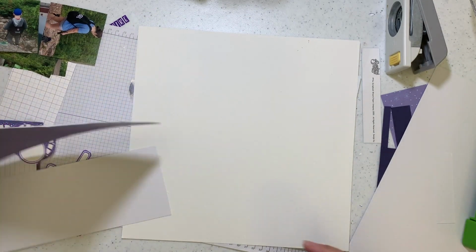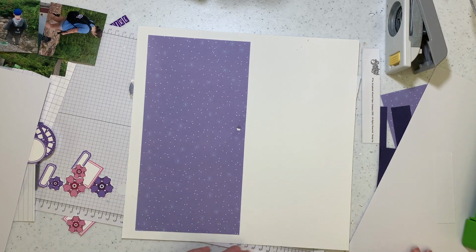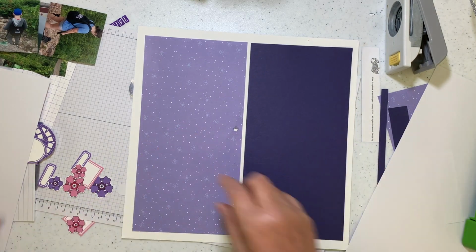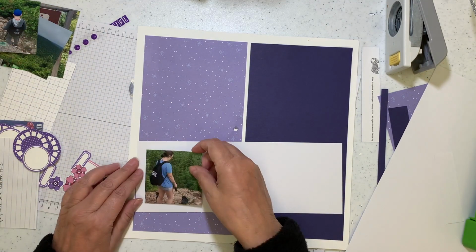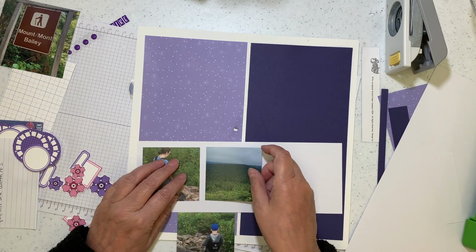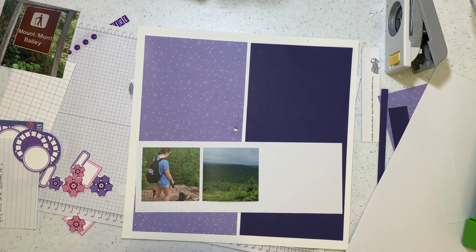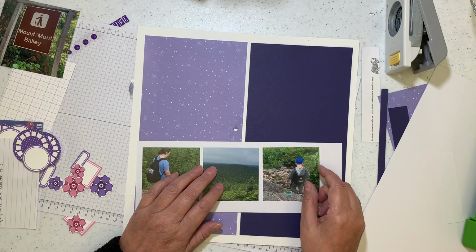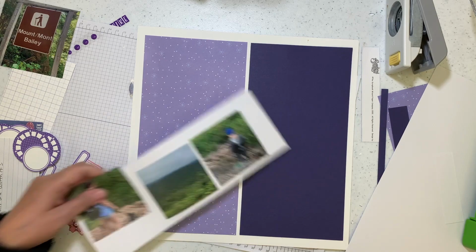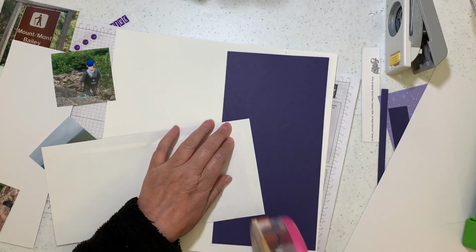I'm going to use 4 photos on this layout, and I'm going to put 3 at the top and 1 at the bottom, and the 3 at the top I cut them all down to about, I would say, 3 by 3, so it makes approximately a 9-inch space. And then I'm going to mat all 3 photos on some white cardstock.